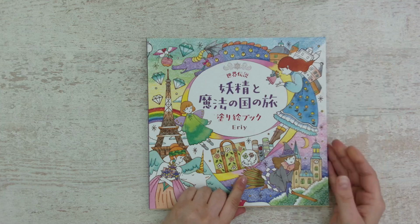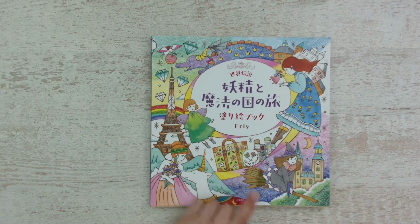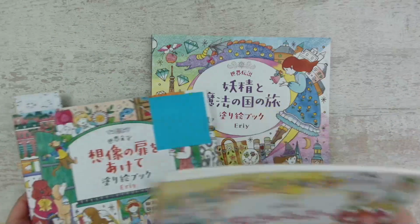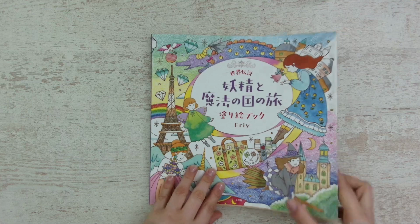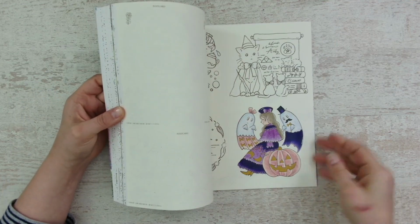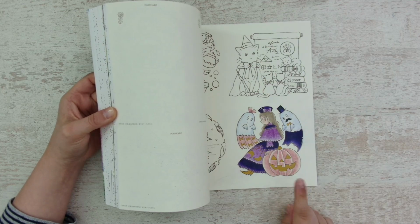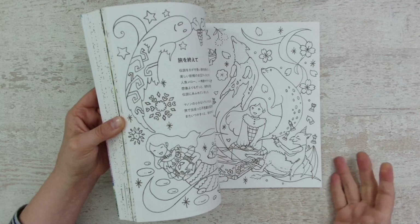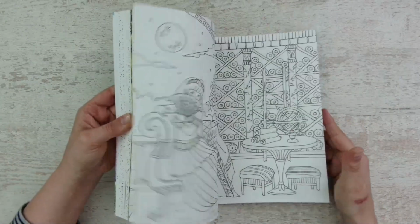This one is about fairy tales. I'm not sure about the name. There are now 3 about fairy tales. So I think this is the first one in the fairy tale series. And I did a little tester in the back on this lovely cardstock, colored with a light vest by Derwent, combined with luminance, and those were great.